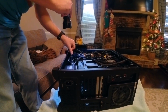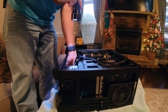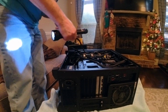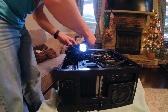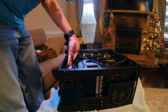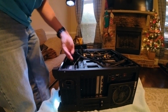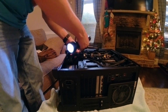It's like, oh, the joys of building. I forgot how much unfun this can be. It's like the end result is fun, but yeah, doing all the grunt work and trying to get your hands in there. You know, it starts out simple. You're like, oh, there's all this room. But as you start filling it up, that room and that wiggle room and that space to maneuver goes away really quick.